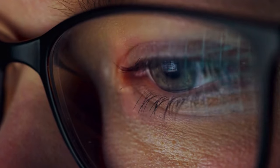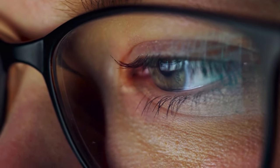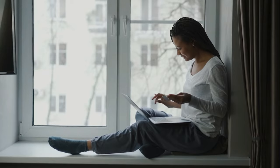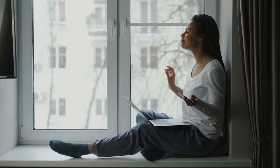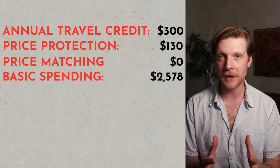A big complaint on using the travel portals is that they jack the prices up on the portals to compensate for the perks that they give you. Well, on Capital One, that's not a concern because if you look at the direct pricing with the airlines, if it's a cheaper price, you can get that price matched and then you still get price protection if the price drops on the portal over the next 10 days. So that's pretty big.